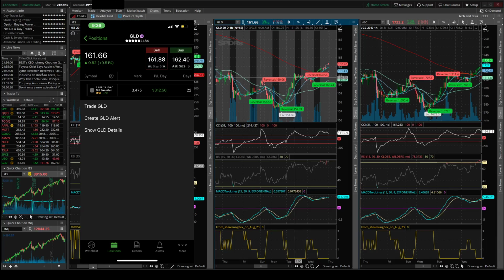And so say it doesn't immediately go in my favor, or say gold has a flat day, kind of like it did right here on the 5th of March, I'm not getting completely demolished by theta. And I think that is one of the most important things that you can do. I will always say it, contract choice is extremely important.